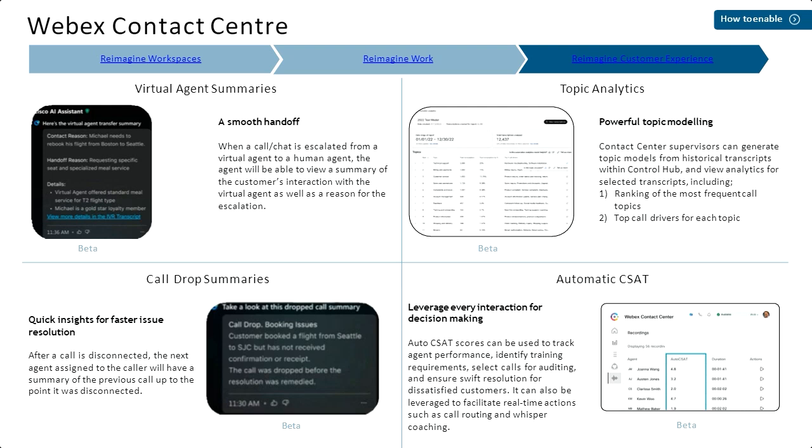For the AI summary, I believe recording and transcription have to be enabled on the meeting by a meeting organizer. But once that's done, each participant can click the assistant link at the top of the screen and ask for the summary information from there.